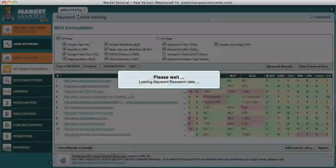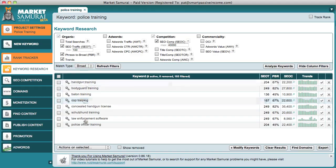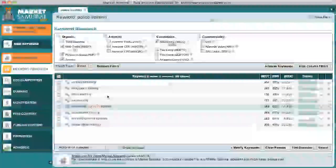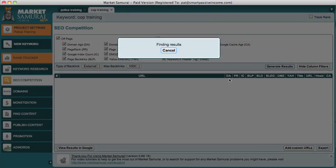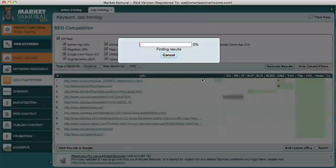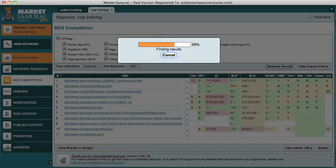I'm gonna go back to my keyword research from before, and I actually went through all of these, and the best one I found was actually cop training. So I'm gonna click on this one just to show you what the SEO competition looks like. Now you're going to see some big red numbers, but those are actually results from YouTube and sites like eHow, which I know from experience can be beaten out if you have a site that's relevant to the keyword you're targeting.